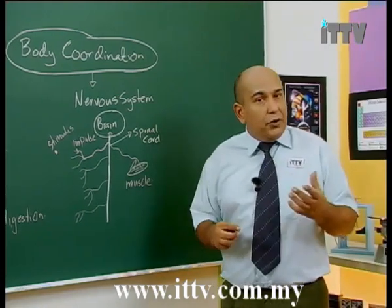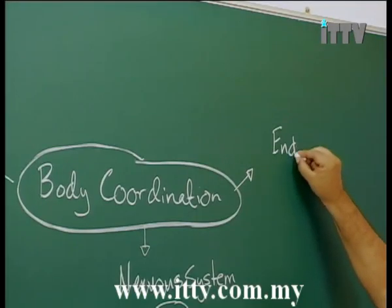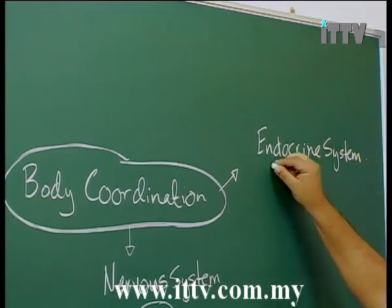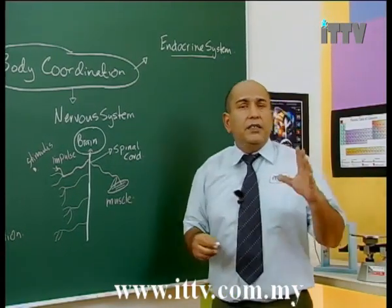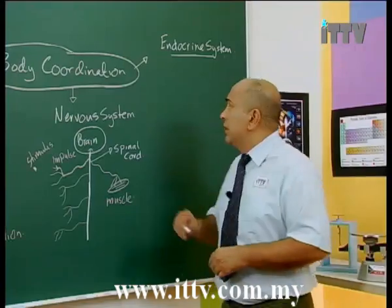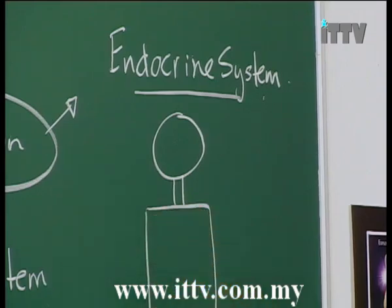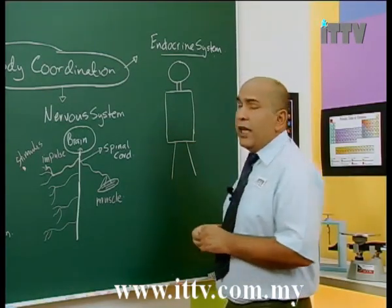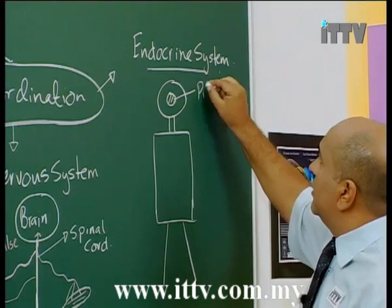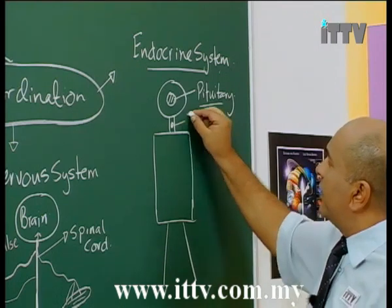Now, the other system was the endocrine system. So let's have a look at the endocrine system here. Now, the endocrine system is a bit trickier because the glands are not in one place. They're spread out throughout our body. So, with the endocrine system, we have a whole bunch. We have one gland up here in our brain, which is called the pituitary. Up here, we have one inside the neck called the thyroid.